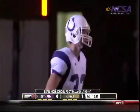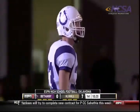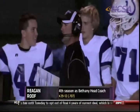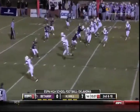The head coach for the Bethany Broncos is Reagan Roof. I talked about how Riley Claiborne has been running this offense since the 8th grade, this spread. Well, that's because Reagan Roof actually took over the middle school team when this senior class was in 7th grade. In 8th grade, they implemented the spread.